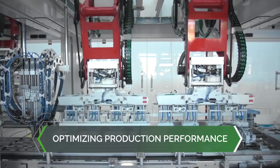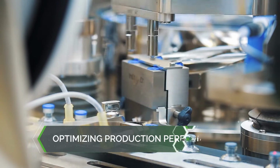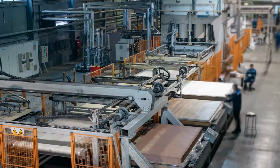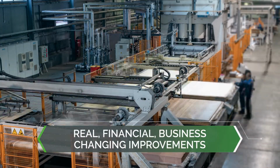Optimizing production performance is a continuous effort, and it all starts with the hardest part, which is finding the single constraint that a factory must focus on. With the critical few actions out of thousands of potential actions that will lead to real, financial, business-changing improvements.